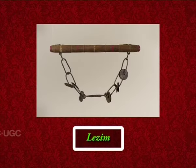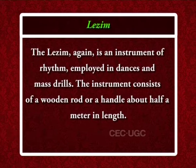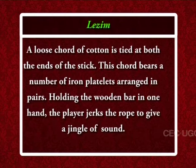Lezim. The lezim again is an instrument of rhythm employed in dance and mass drills. The instrument consists of a wooden rod or a handle about half a meter in length. A loose cord of cotton is tied at both the ends of the stick. This cord bears a number of iron platelets arranged in pairs. Holding the wooden bar in one hand, the player jerks the rope to give a jingle of sound.